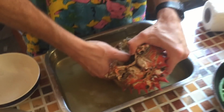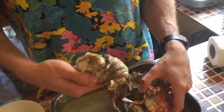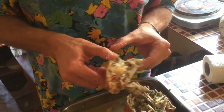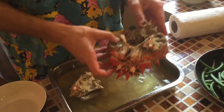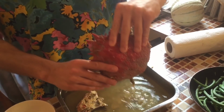Whoa! I'm gonna be finding crab shells for days here. Whoa! Oh! Ew, what's that? I think those are its gills. Yeah. And this must be the meaty bits in here, but it looks kind of... Maybe I overcooked it. Oh my gosh, there's so much mustard in there. Yeah, I don't know if I want to eat this. Maybe I'm being a baby, but I don't know if I did this right. There's a lot of mustard in there.